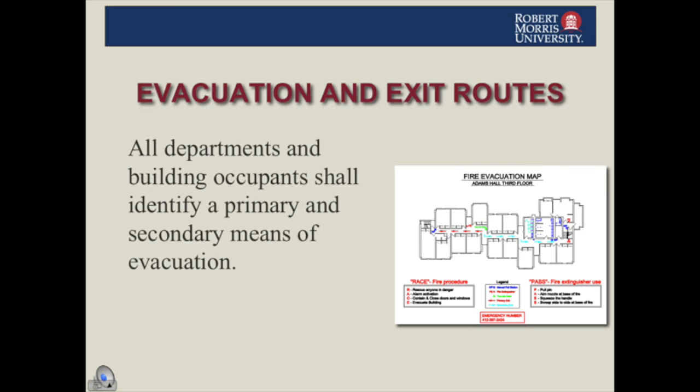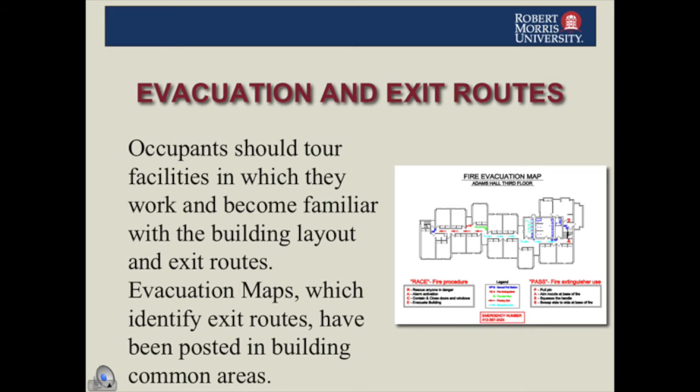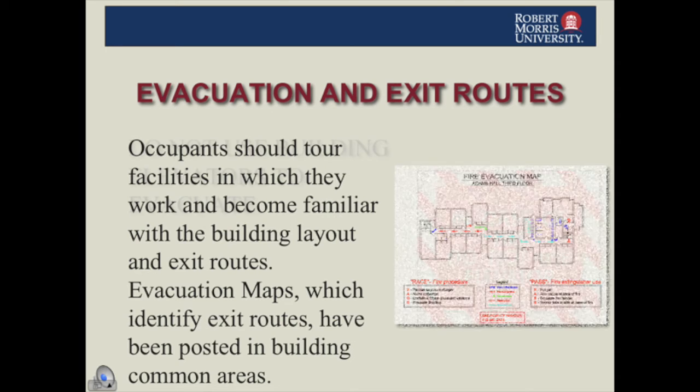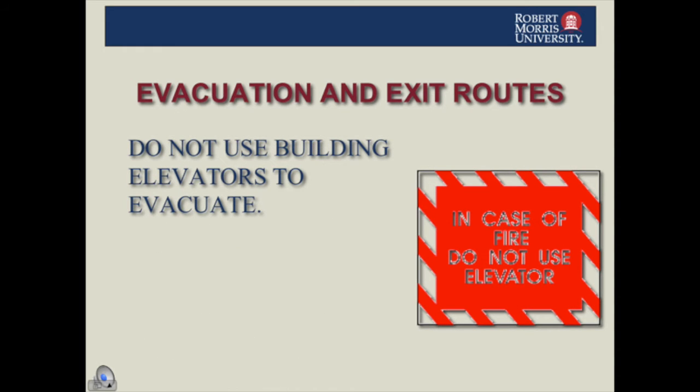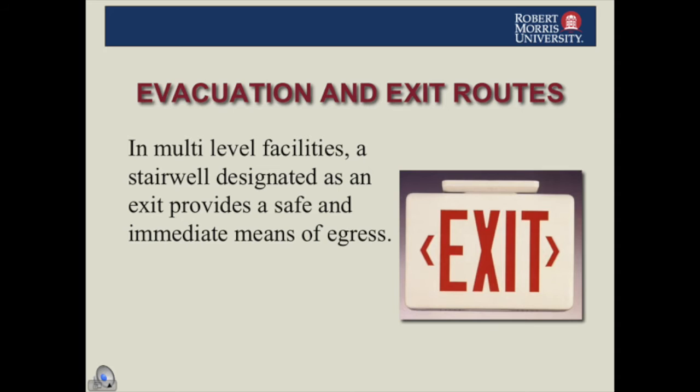All departments and building occupants shall identify a primary and secondary means of evacuation. Occupants should tour facilities they work in and become familiar with the building layout and exit routes. Evacuation maps, which identify exit routes, have been posted in building common areas. Do not use building elevators to evacuate. In multi-level facilities, a stairwell designated as an exit provides a safe and immediate means of egress.